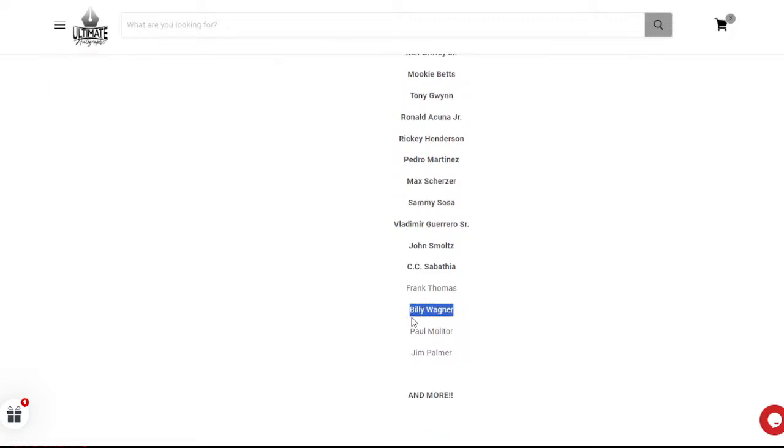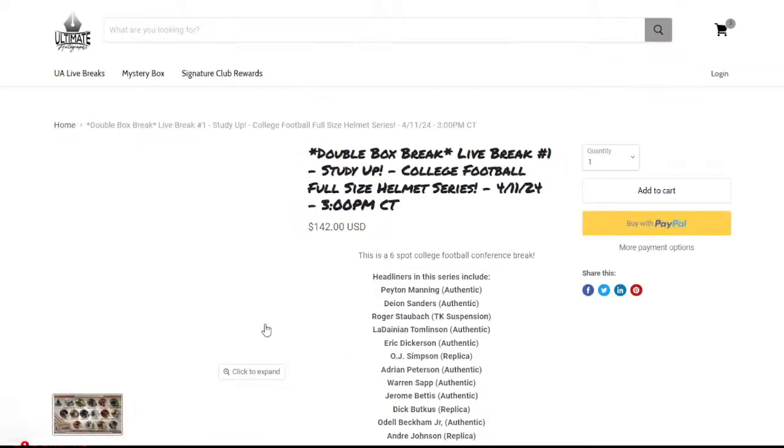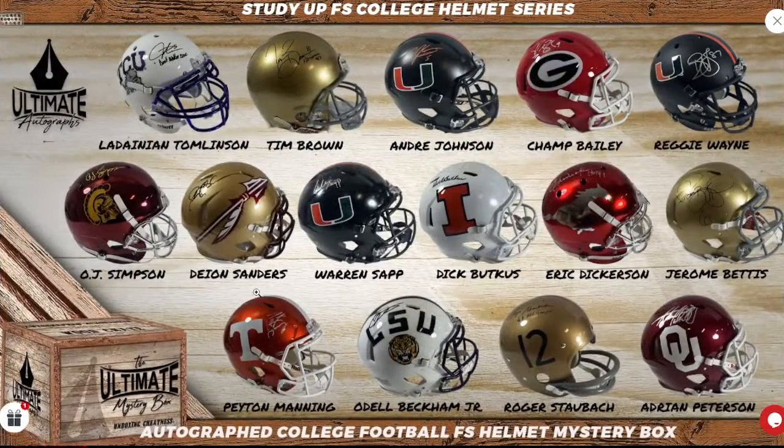Just like Billy Wagner, great closer, and Paul Molitor, still available in that baseball series. The college, guys, we're five slots ago in the college double. The Jerome Bettis, authentic, Notre Dame, Golden Domer, authentic. I mean, iconic helmet in college football. It doesn't get more iconic than the Golden Domer itself. Notre Dame, Fighting Irish, and you have Jerome Bettis on that beautiful. I mean, his signature is beautiful.